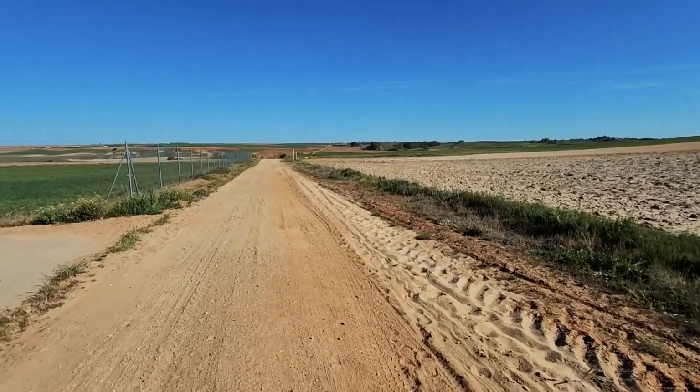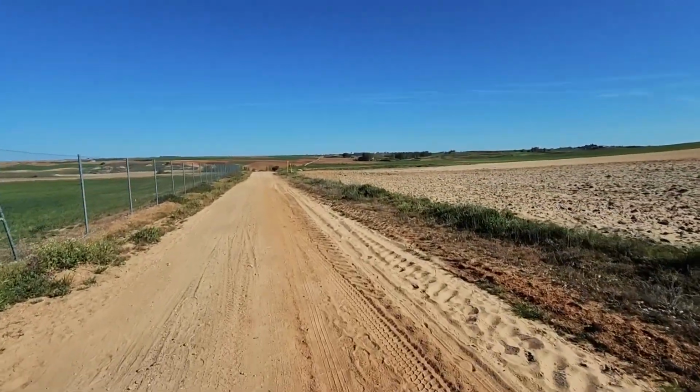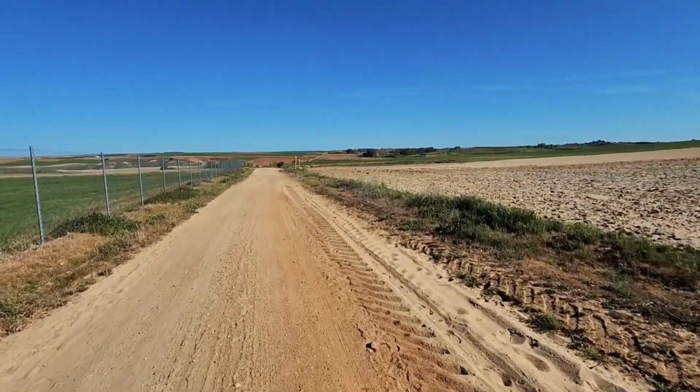That'll change, of course, when I get to Galicia. It always rains in Galicia. Whoever wrote that song, what was it? The rain in Spain falls mainly on the plain. Obviously hasn't been to Spain, because it mainly falls in Galicia.